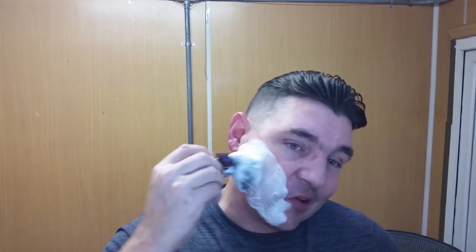Guys, we're good to go. Razor's stropped, and let's get into this. So we're shaving about 3 days worth of growth. Strength of scent might have increased to about a 3, still middle of the road.